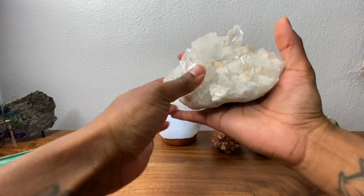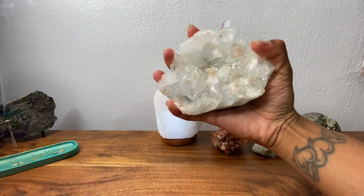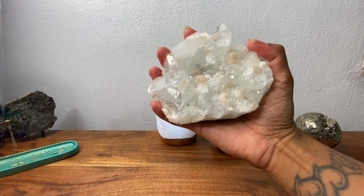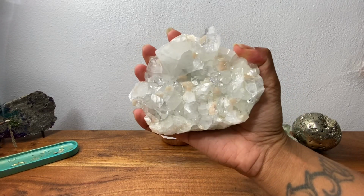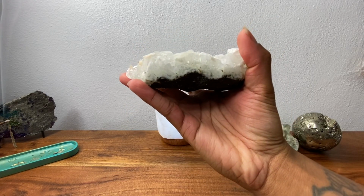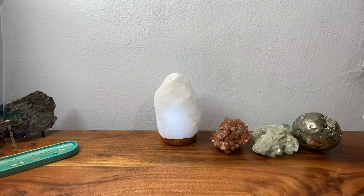Again, the size of the apophyllite, which is extremely heavy, trying to hold it this way with one hand.